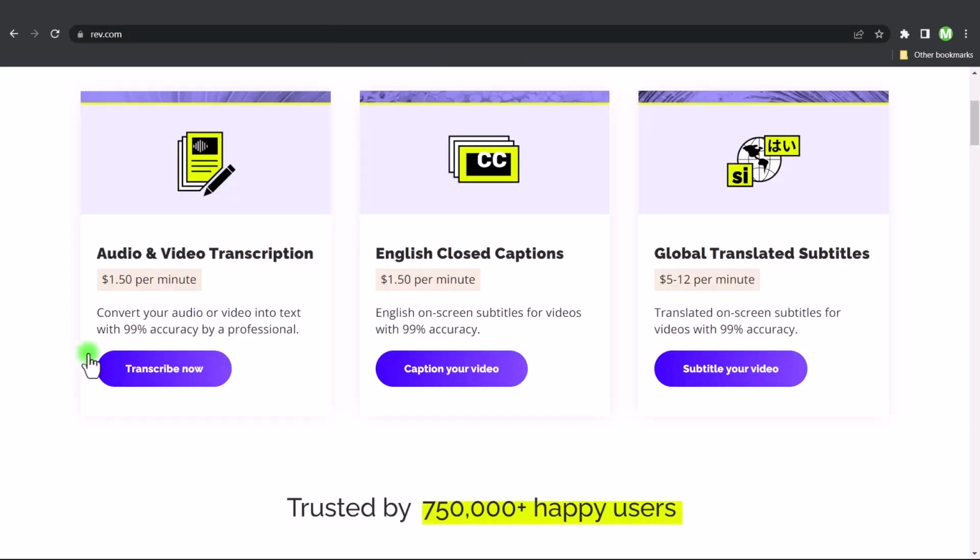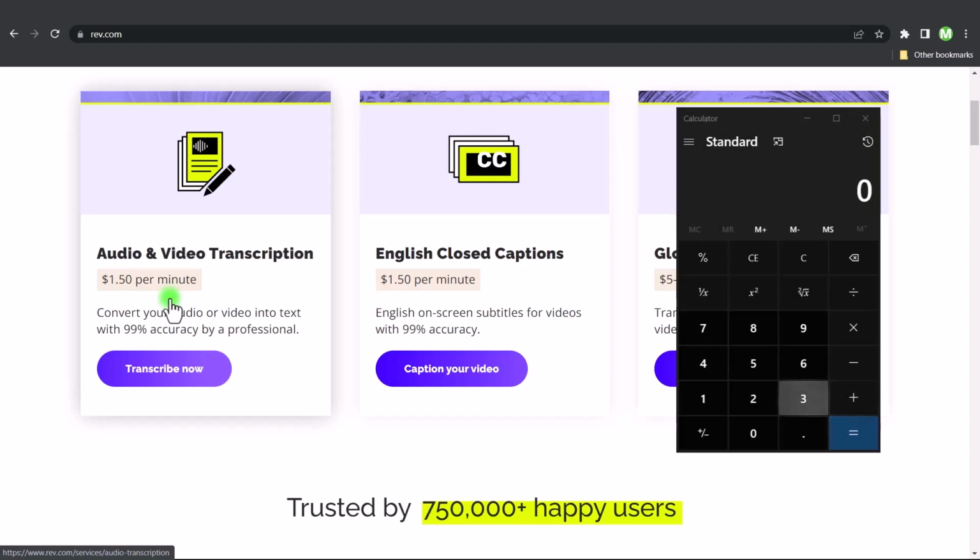Now take a look at this. For every single audio minute, you will get paid $1.50 just by listening to music and transcribing it into lyrics. The standard length for a typical song is about 3 minutes. So based on these earnings, you can earn $4.50 per song.